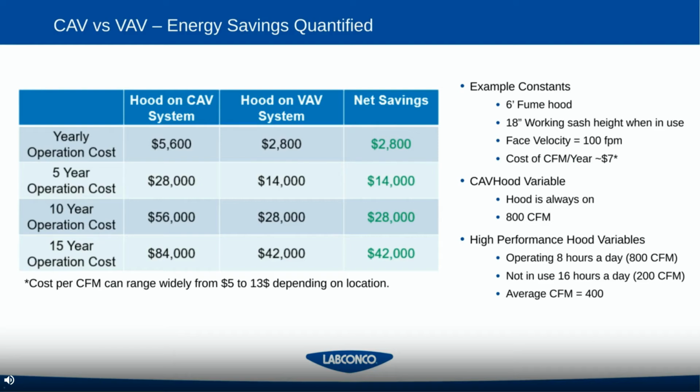What is different about the constant air volume hood is that the hood is always on, and it is always operating at 800 CFM. So no matter what the hood is doing, wherever the sash is, the exhaust fan is pulling 800 CFM through that hood. The variables in the VAV hood are that it has operating hours and non-operating hours. For this example, I chose that it's operating for 8 hours a day, and it's not in use for 16 hours a day. Assume 7 days a week.